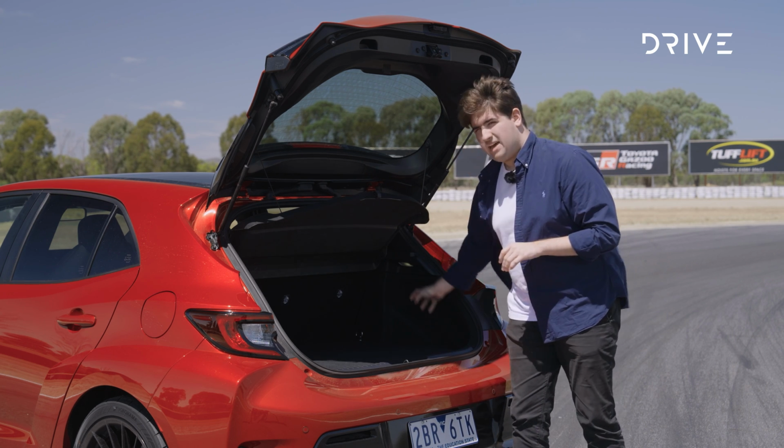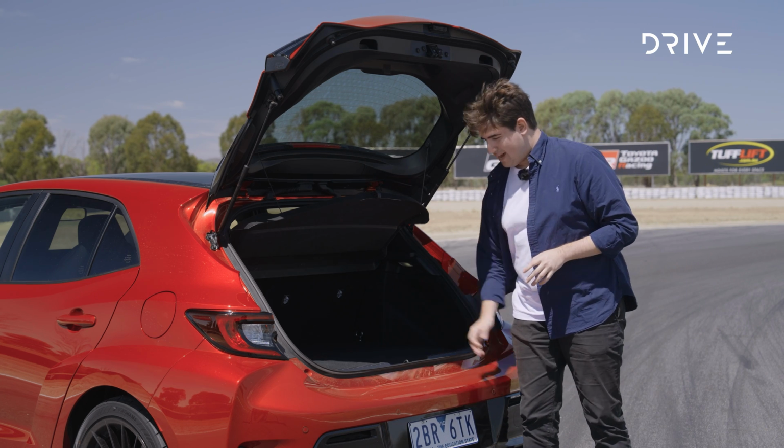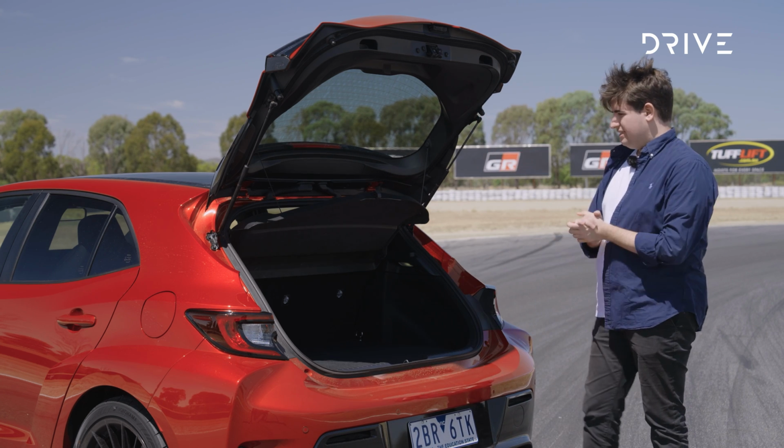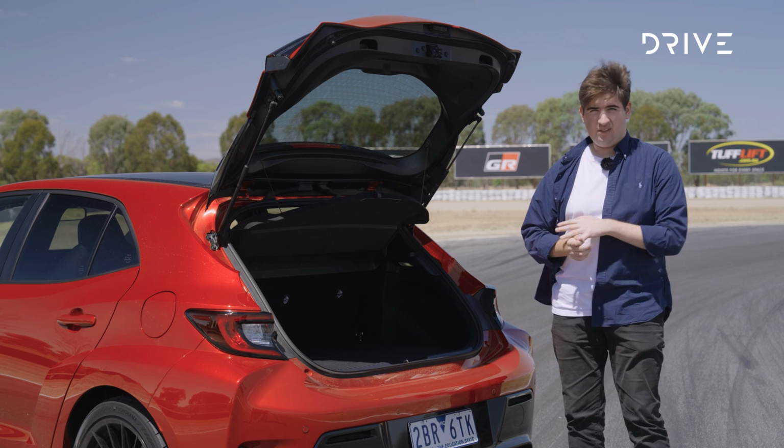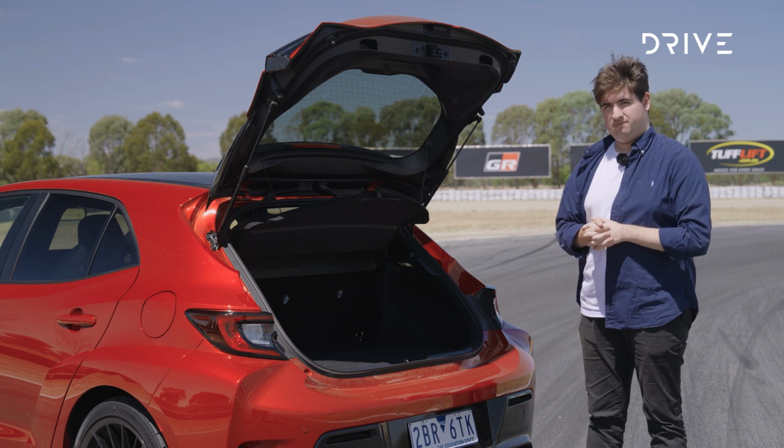You've got a light, got some bag hooks, and obviously you can fold those seats down 60/40, but yeah, it's a small space. There's a bit of a load lip, doesn't go very deep. And if boot space is a priority, something like a Golf R, i30 N, Civic Type R will be a better call in this segment.